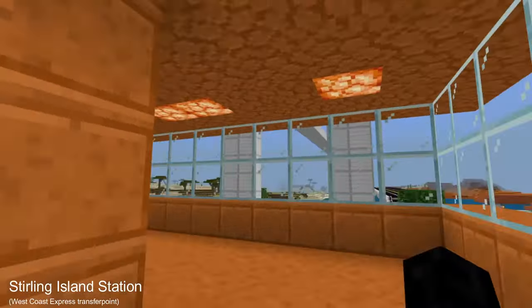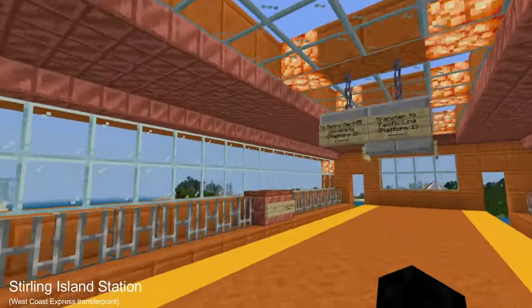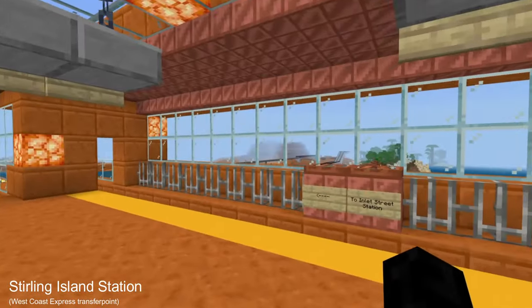And actually, that's pretty much it for now. Oh, the West Coast Express will be in its own video, of course. So let's move on to the next stop. And through the Sky Bridge, actually. Let's go through the Sky Bridge.